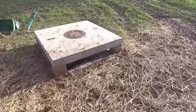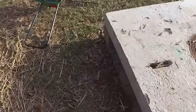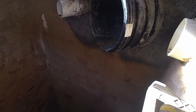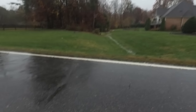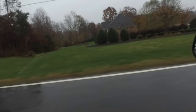So Corey got all this wall rebuilt really nice. And here's the new exit. There's where a lot of the water's coming from. You see that stream right there? And so that's going right into my customer's backyard.